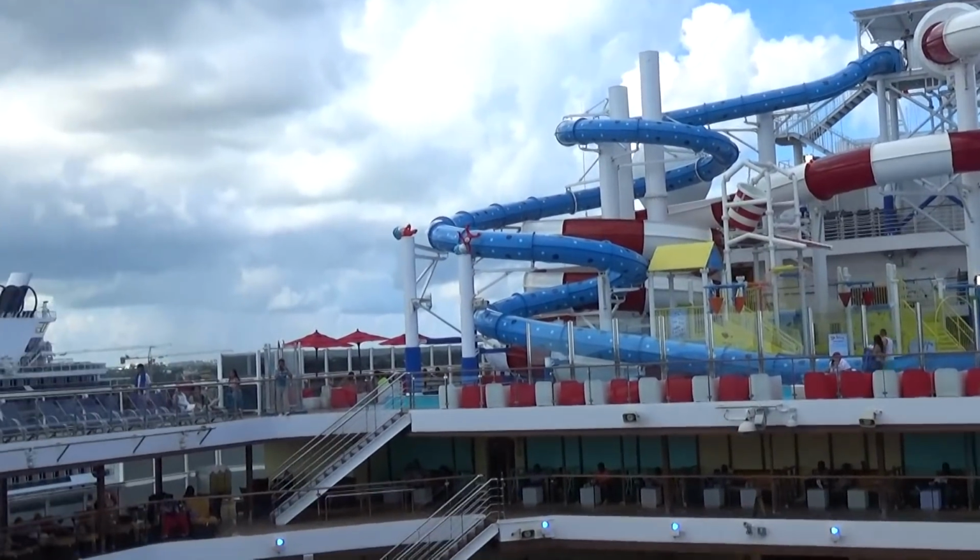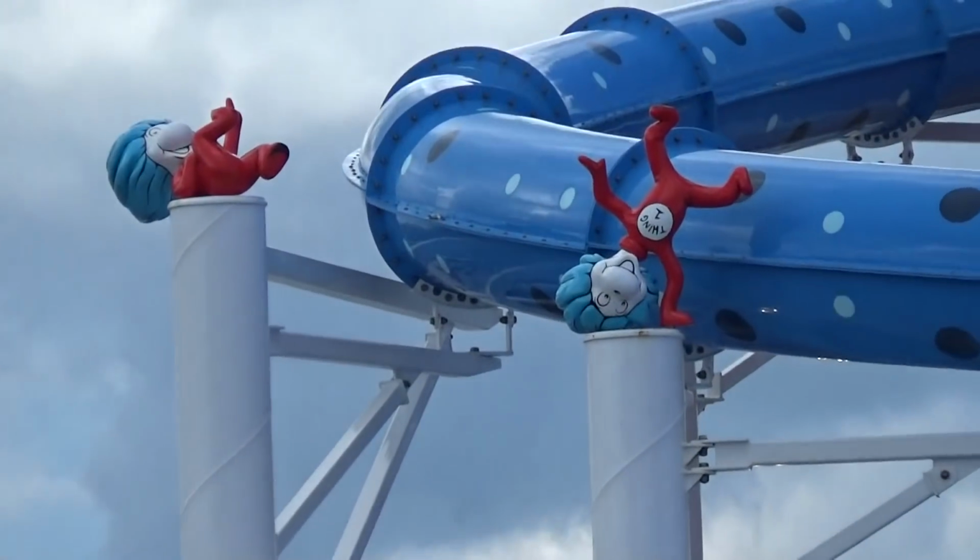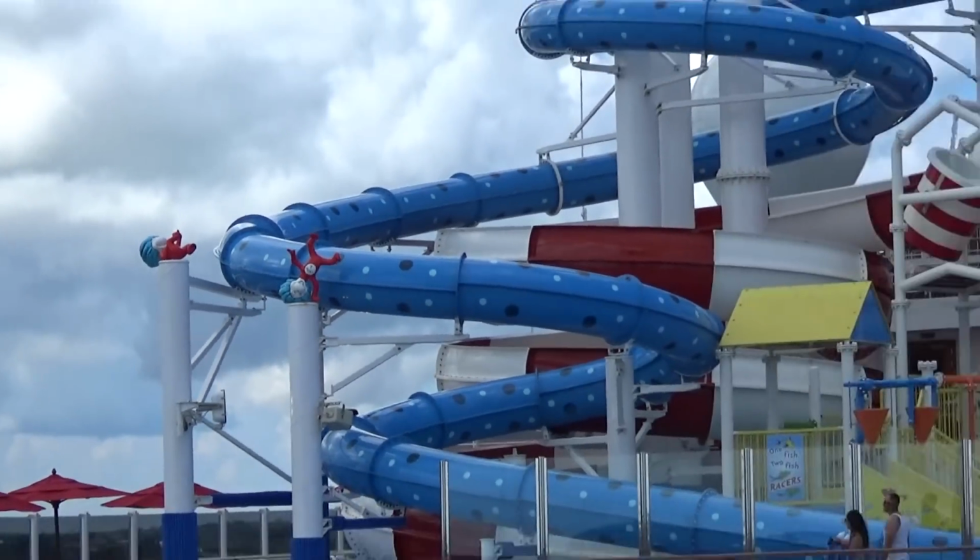The other one is themed after Thing 1 and Thing 2, as you can tell by their oh so adorable statues right there. And this is a body slide, and its looks could be deceiving because you pick up some pretty impressive speed in that. You really get moving. Yeah, it's way faster than I thought it would be.